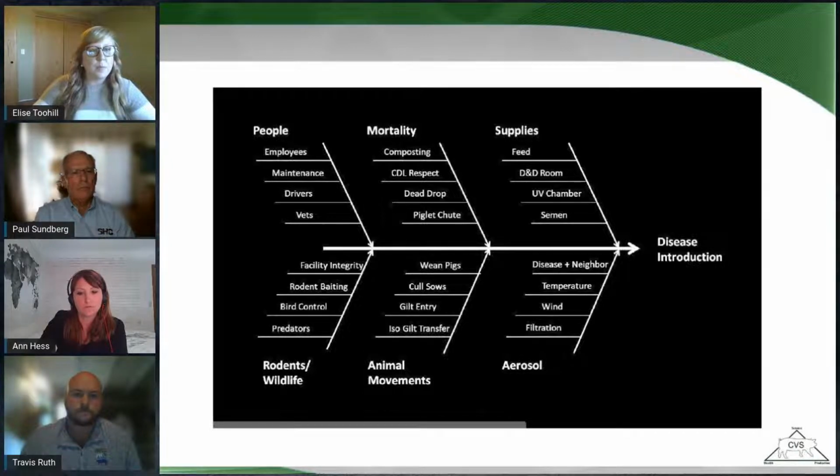So whether that's people or equipment moving between those sites. We also really focus on mortality removal, because dead animals carry a lot of bacteria and viruses, and depending on how our mortalities are handled, that can be a very large risk event. And then lastly, transport biosecurity, particularly market transport.